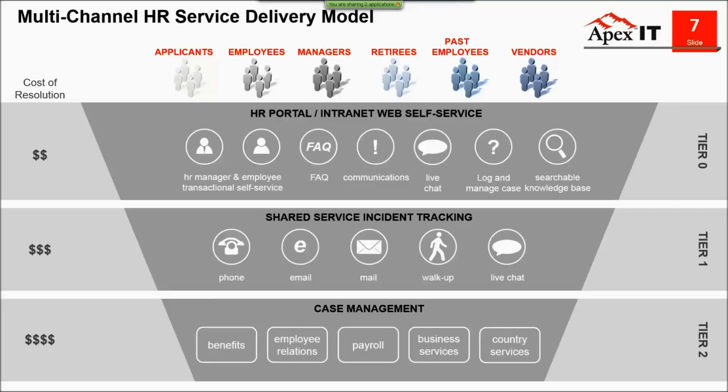Tier 2 focuses more on case management and is often the recipient of those cases the Tier 1 person has already attempted to resolve, and they handle the more complex and sensitive issues that might come along. But ultimately, as I mentioned before, the goal is to provide as much service as possible through those Tier 0 and Tier 1 channels. Again, best practice is around 95% resolution between Tier 0 and Tier 1. Tier 2 will solve the remainder.